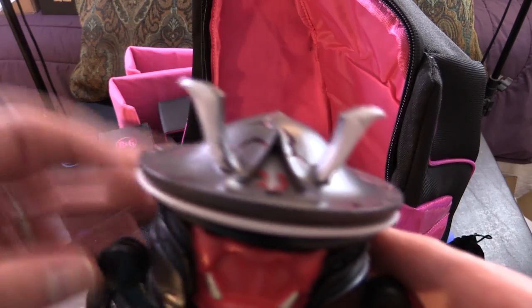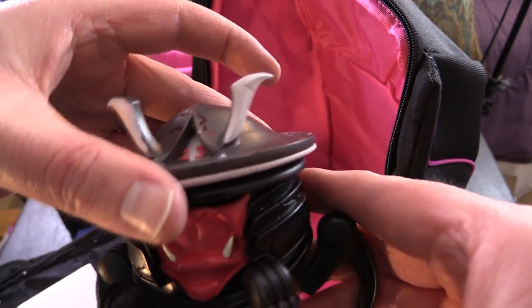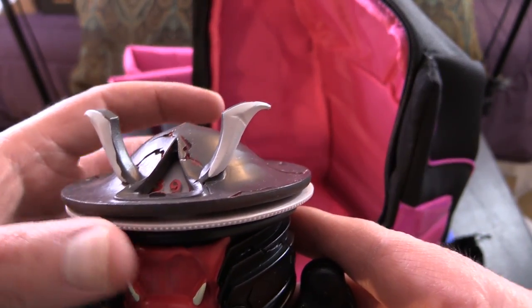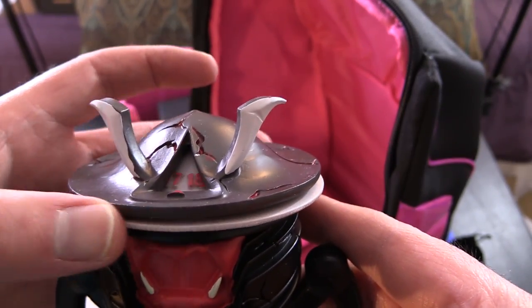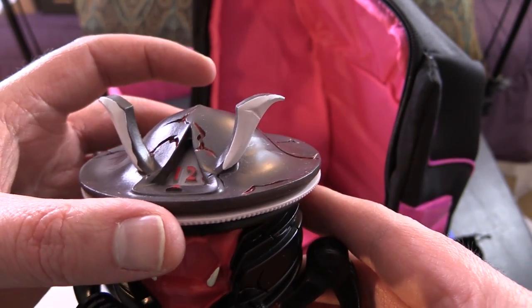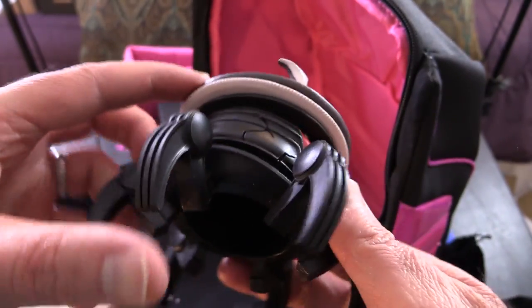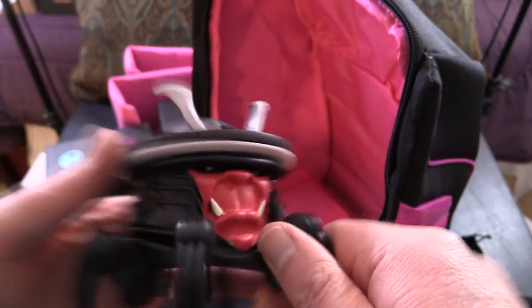Okay, so the life total you can see is in the helmet there. This turns around. 5, 6, 7, 8, 9, 10, 11, 12, up to 20, and then it just goes around again. Okay, so that's fun. Ogre Head Helm, life counter.